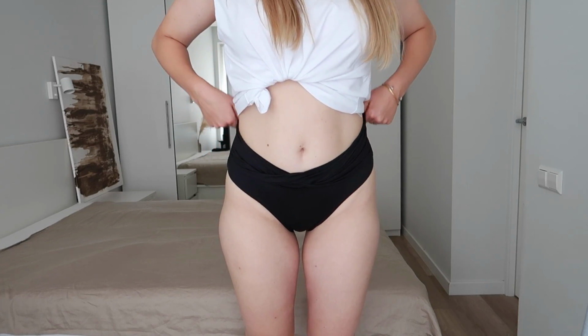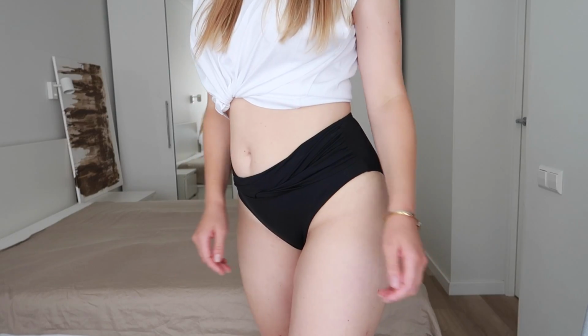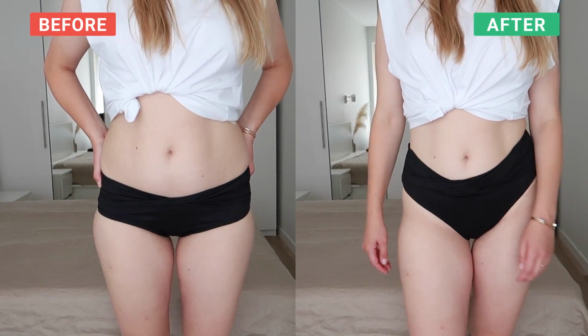Our eyes travel along the hemline or along any harsh colored line on our figures. Therefore, if you want to create a leaner, longer leg effect, then just pull the sides of your bikini bottom a little bit higher up on your hip bone. In this way, you will create a flattering arch that not only elongates and makes the body look leaner, but also you will downplay the side bits of your tummy.